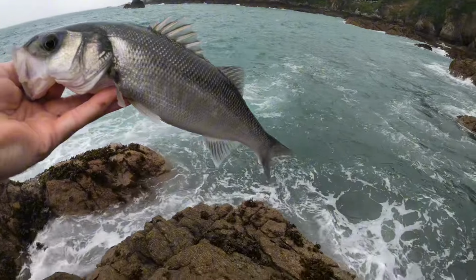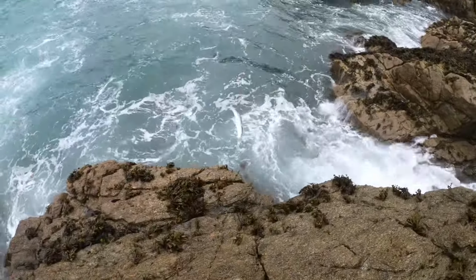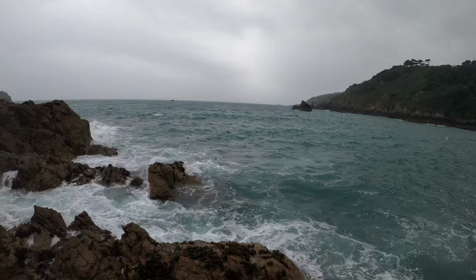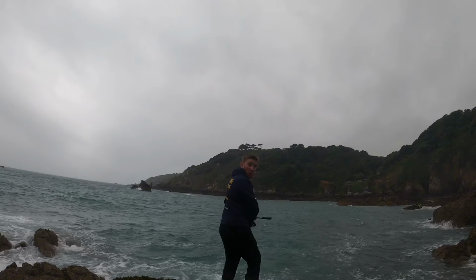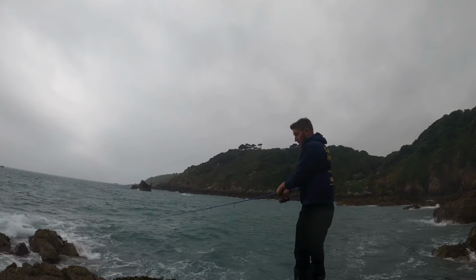There we are, one little show of him again. Nice to see. Gonna pop him back down there. Bang, straight back down. Check out this swell in here. The bass thrive on it, they love it. If there's one in here, I'd expect to see more. Steady retrieve, just the odd little twitch.